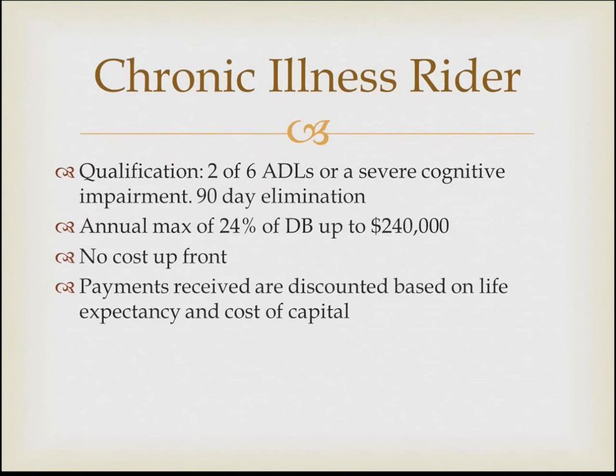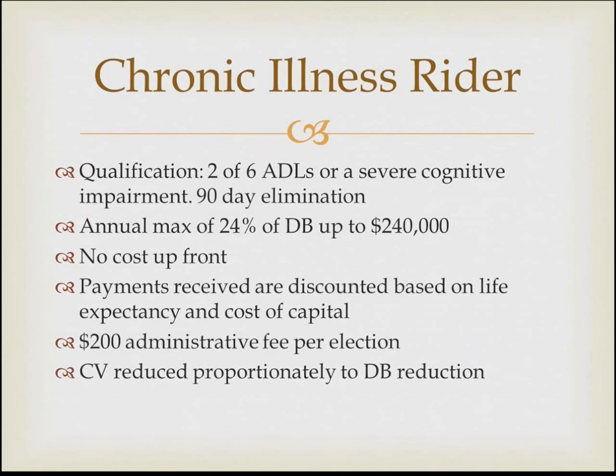However, with all contracts that don't have a cost up front for these riders, basically the payments you receive are discounted based on your life expectancy and the cost of capital. So your death benefit might be reduced by $240, but your client might actually receive $200. And there's a small administrative fee per election. Cash value is reduced proportionately to your death benefit. So if you had a 10% reduction in your death benefit, you'd have a 10% reduction in your cash value. Pretty straightforward. And it automatically issues on this contract through age 75 and Table 4. So most of your clients that you write with this product will have this rider.